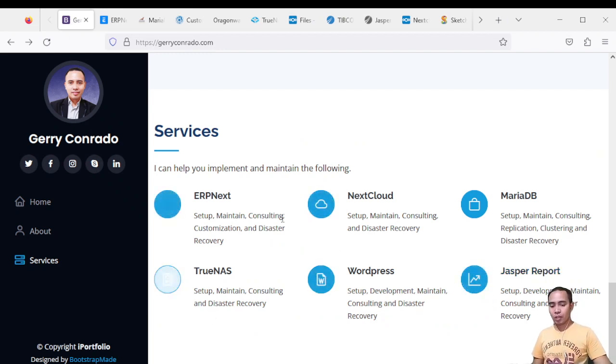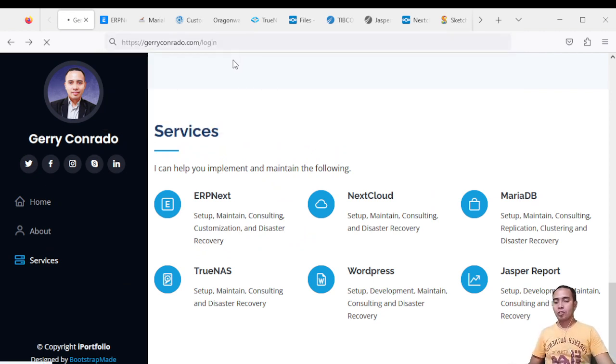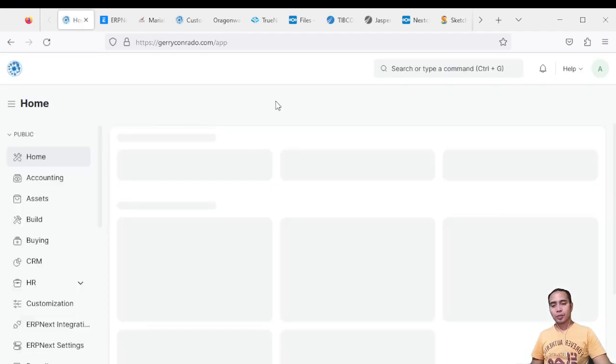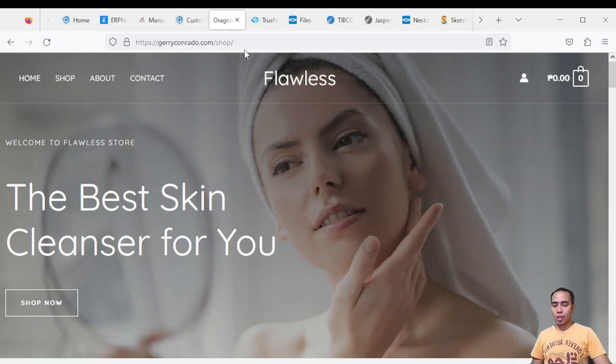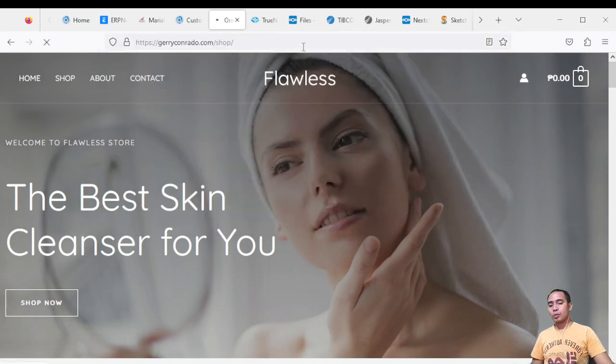So, okay, now I will show you what I did on my side. We already discussed that. So here, if you look at this one, when I go to slash login, this is my ERP Next, right? So it's running using Nginx in the front end, in the web. Okay, now, I also have this sample shop. When I say slash shop, it will go to this side.